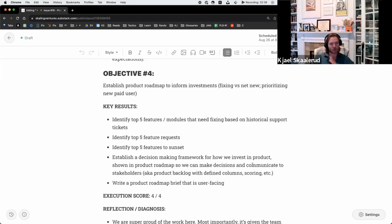Objective number 4, establish product roadmap to inform investments, fixing versus net new, prioritizing new paid users. The key results that tie into this: identify top 5 features or modules that need fixing, and we use historical support tickets to find those patterns. Identify top 5 feature requests, same story, and then identify top 5 features to sunset. And this is an interesting one. There was a thing Instagram used to have. It might have been, I'm not sure if it was Instagram. Anyway, some jumbo tech company where for every feature the product team wanted to add, they had to suggest 2 features to sunset.